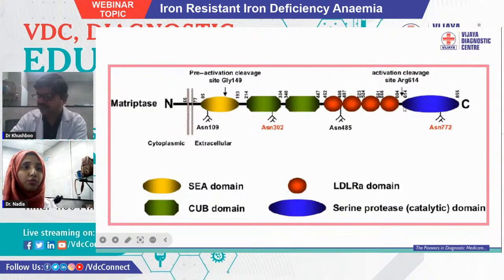So this is the structural form of matriptase 2, where we have the serine protease domain in blue color, and the rest of the part is the non-serine protease domain. Major forms of mutations occur in the serine protease domain, and these mutations generally give rise to more severe forms of anemias. This is the catalytic domain, which is more important in the structure of matriptase 2.